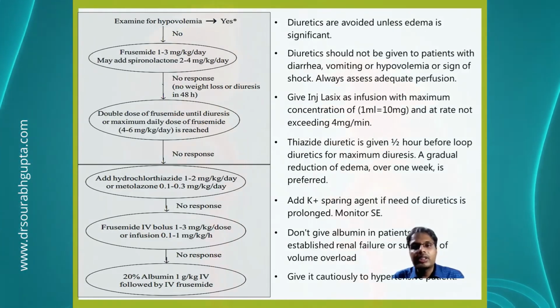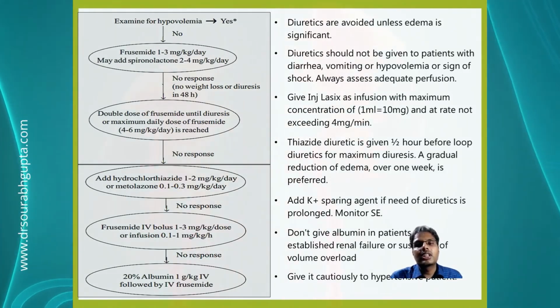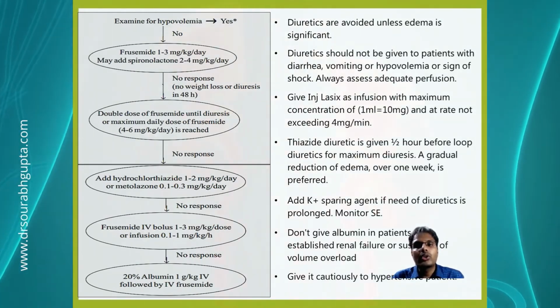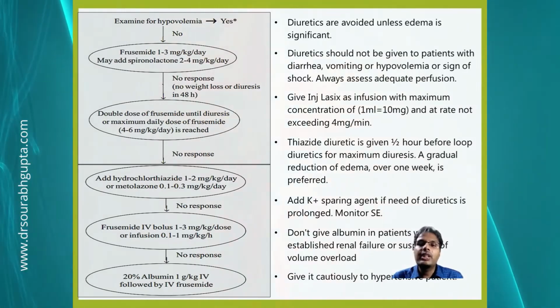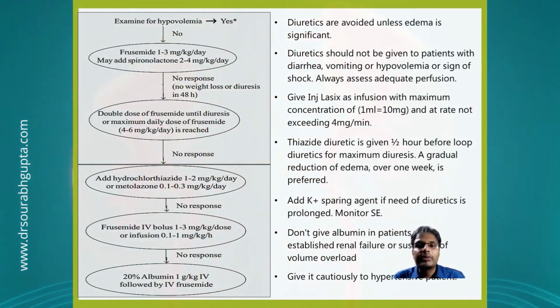And if one is giving IV diuretics, IV Lasix, then one should make sure that one gives it with a concentration no more than 1 mg per 1 ml, equal to 10 mg, and not at a rate more than 4 mg per minute. Thiazide diuretics, because they block distally, one should give them half an hour before the loop diuretics for maximal diuresis.